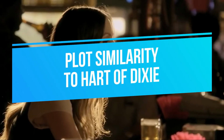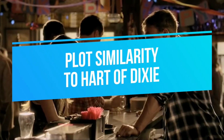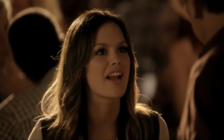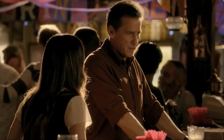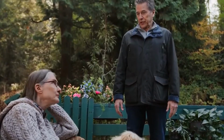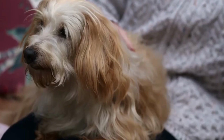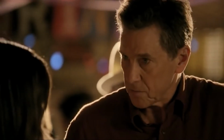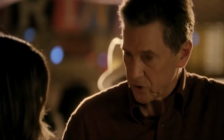Plot similarity to Heart of Dixie. Fans of the Heart of Dixie television show will see plot similarities between the series and the first episode of Virgin River. An emotionally misfit city medical professional travels to a charming small town where the doctor displays her on site and tries to run her out of town. This plot sits perfectly with both Heart of Dixie and Virgin River, and the biggest similarity of all is that both shows appoint the same actor, Tim Matheson, to play the grumpy, unwelcoming small-town doctor.